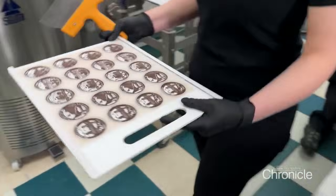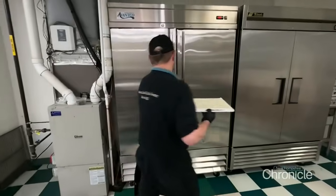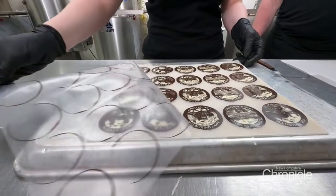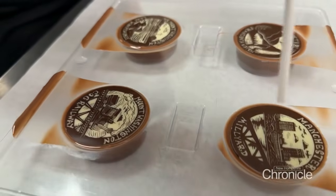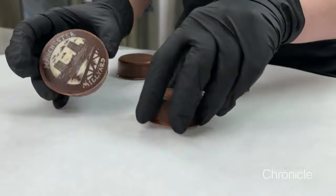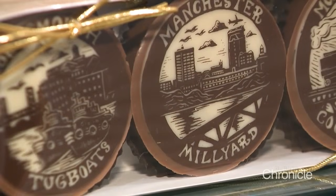His prints are converted to cocoa butter and transferred to thin rounds of white chocolate. And then we will refrigerate it for a little bit. With the gentle tap of a stick, the chocolate art attaches. Each and every cookie hand-carved, handcrafted. A work of art, honoring home sweet home.